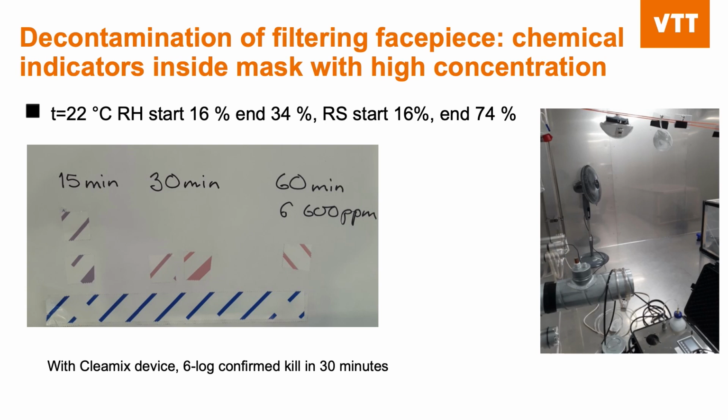So this time when we had a higher concentration, we got the relative saturation up to 74%. So now we saw visible results in 15 minutes. And we can say that the 6-log confirmed kill happened at 30 minutes. And we could further decrease this time needed by further raising the humidity in the chamber.